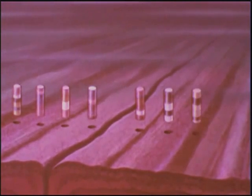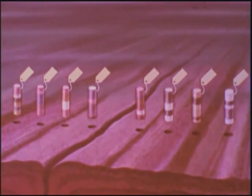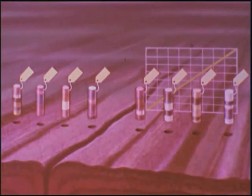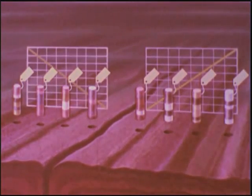Proof of the spreading action might be possible if a series of sedimentary cores could be taken across the magnetic striping, and if the bottommost sediments could be dated as to age, and if the age of the samples increased as we moved out from the ridge, and finally if this age difference was the same on both sides of the ridge as we moved away.